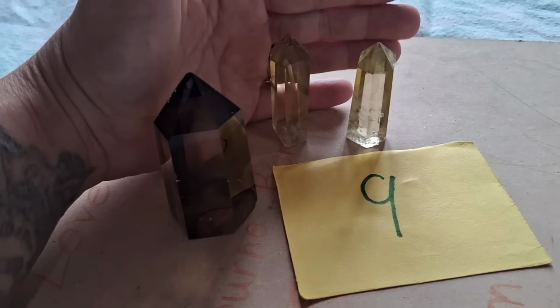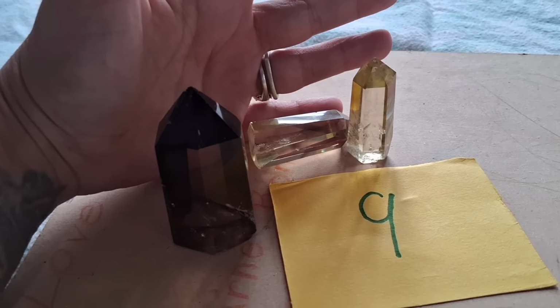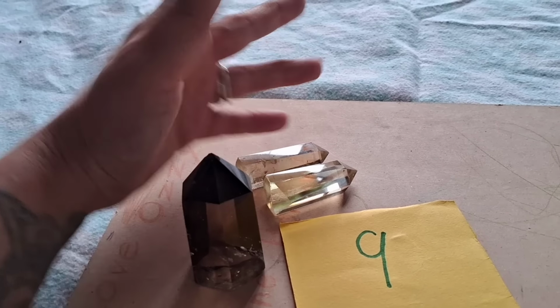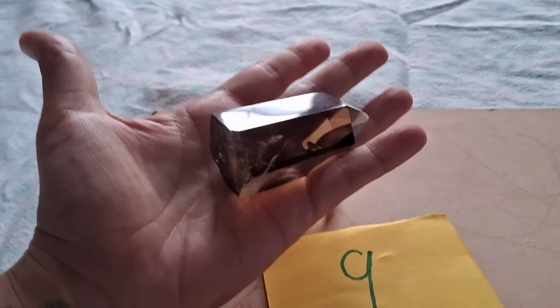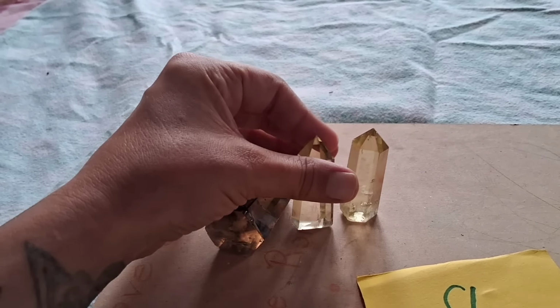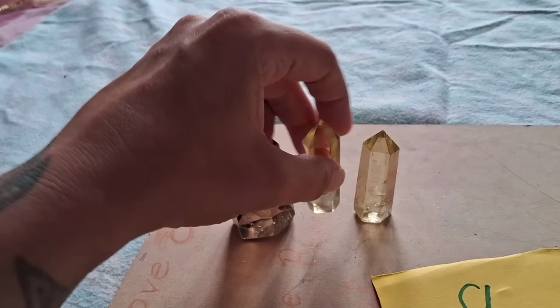And they're kind of small. This one's about the size of my pinky. You can see, about the size of my pinky. This one is a bit bigger than my pinky. This one's pretty big though. Yeah, so you can get them separately, or you can get them all together in a bundle. Number 9.